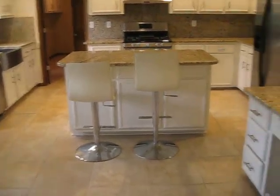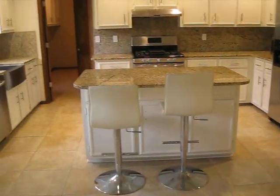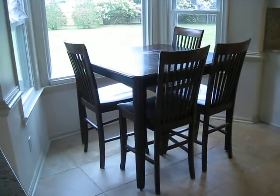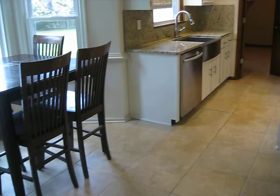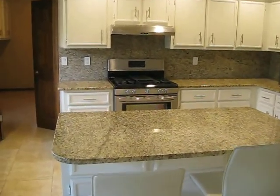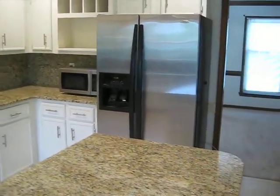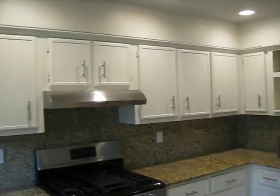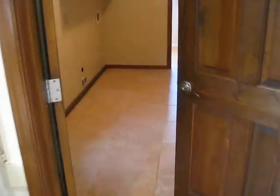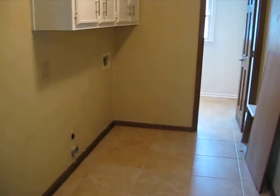Kitchen features a workstation, granite countertops, and enough room for table and chairs to make it an eat-in kitchen. Stainless steel appliances, gas range, side-by-side fridge, through here we enter into the laundry room.